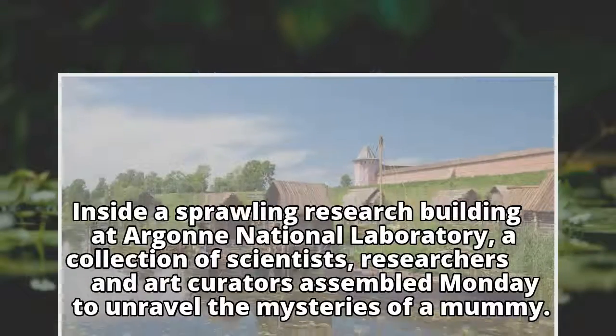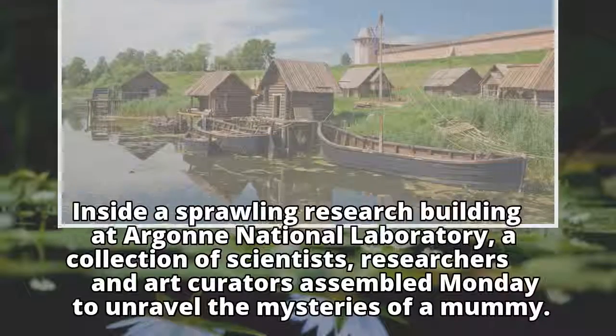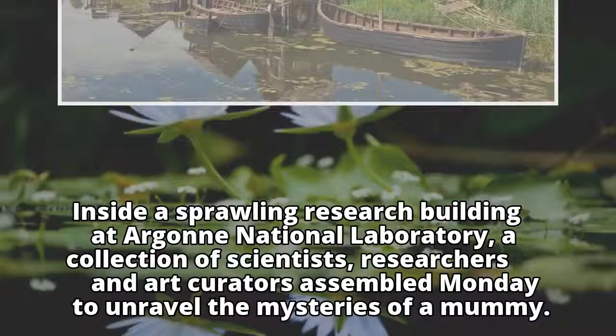Inside a sprawling research building at Argonne National Laboratory, a collection of scientists, researchers, and art curators assembled Monday to unravel the mysteries of a mummy.